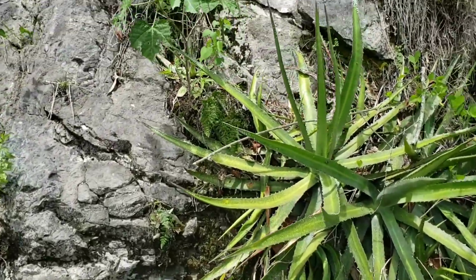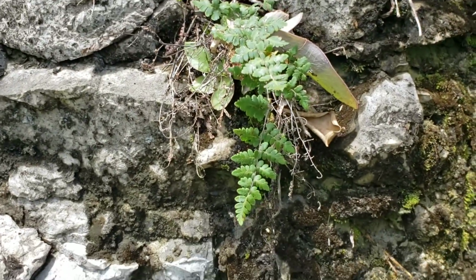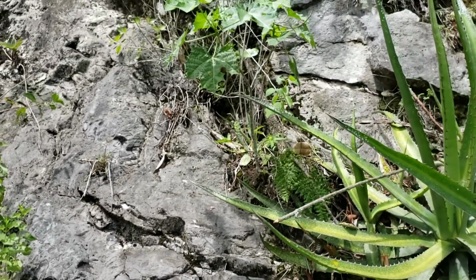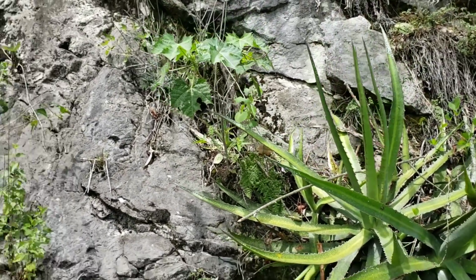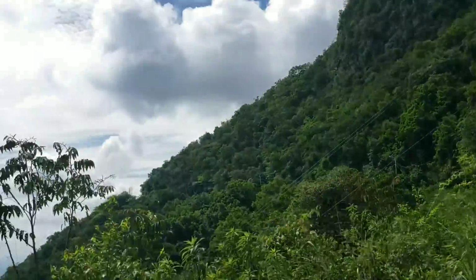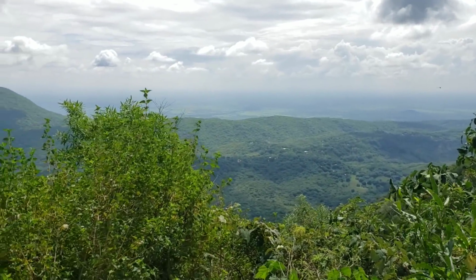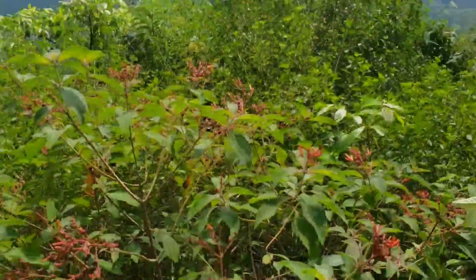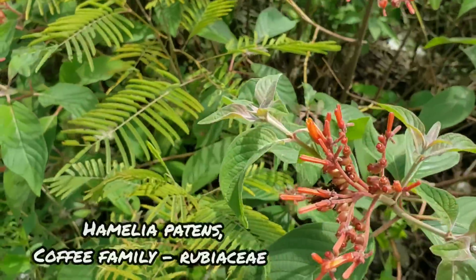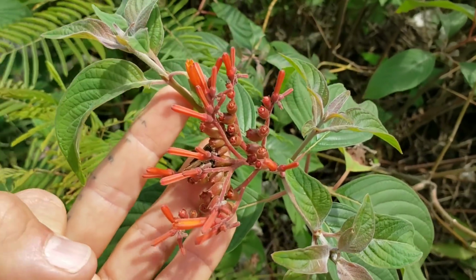What do we got here? We got some cool Pteridaceae, maybe an Astrolepis or two. I'm not even gonna fuck with it. I have no idea. Tropical fern diversity blows my mind. There you go. Speaking of Rubiaceae, I think this is a Hamelia. I forget the genus name, goddammit. I'll have to look it up. Begins with an H. Almost looks like a Bouvardia, but it's not.